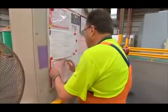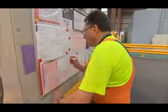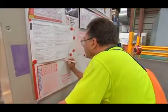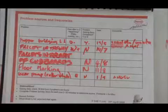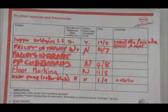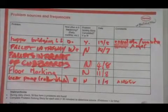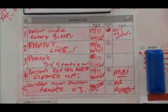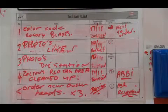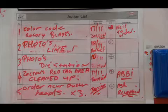Record these checks or audits and display them in the work area. The point of checks or audits is to lead to action if necessary. Discuss with the team what things need improvement and what you will do to achieve that improvement. Write it down. This might be things you actually do, or it might be recommendations you make.